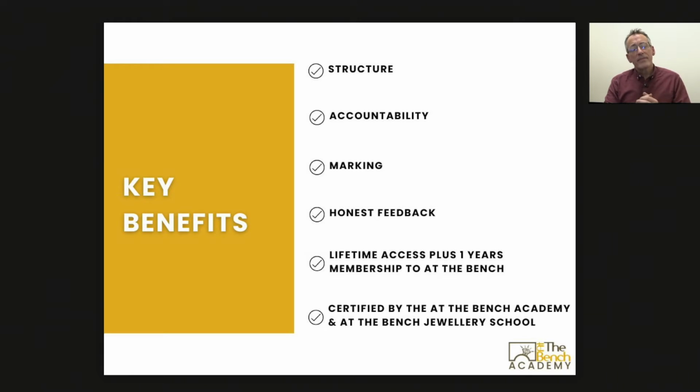So the key benefits of this diploma is going to be structure. We're going through the fundamental basics of the techniques of jewellery making. The first couple of weeks are going to be concentrating on piercing, as we're going to show you in a second with the curriculum, and we're going to be building on each week, building on the techniques you are learning. The projects you will be doing reflect what you have learned that week and also the previous weeks.